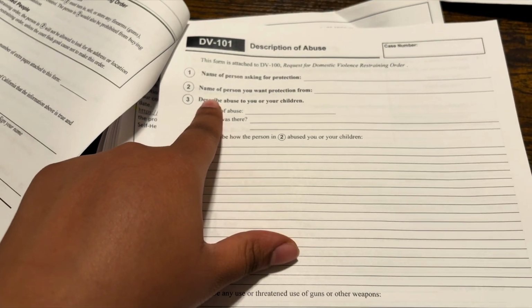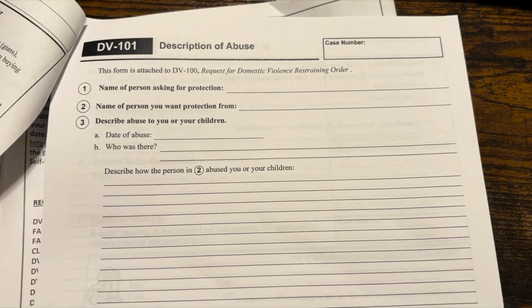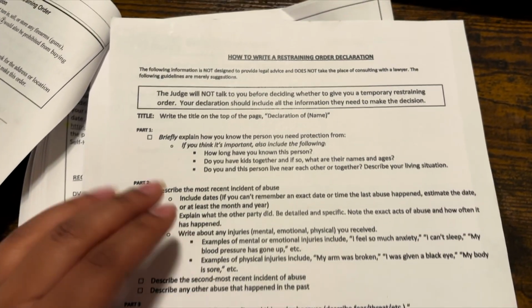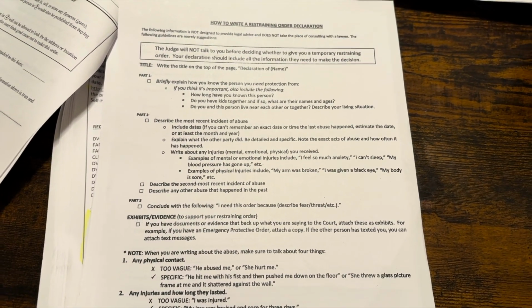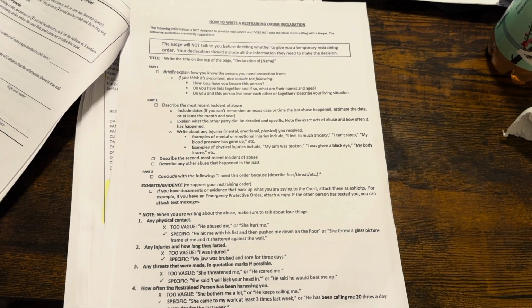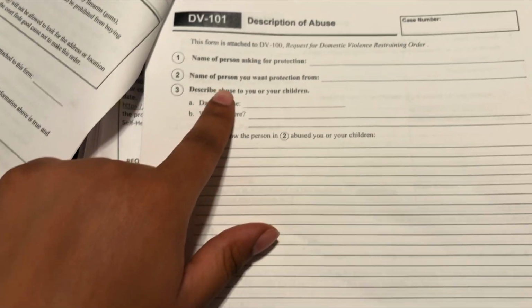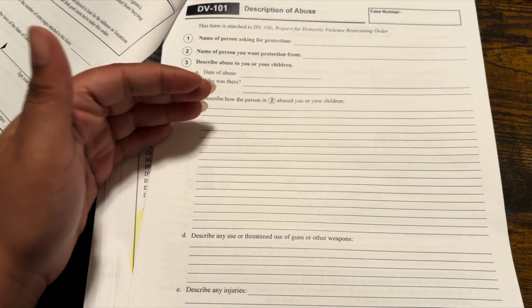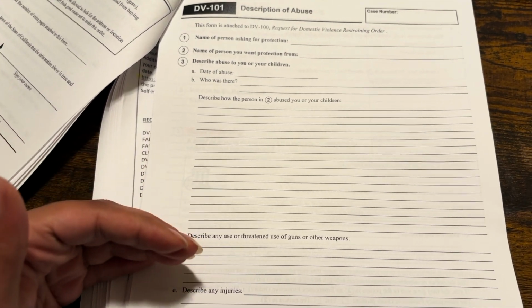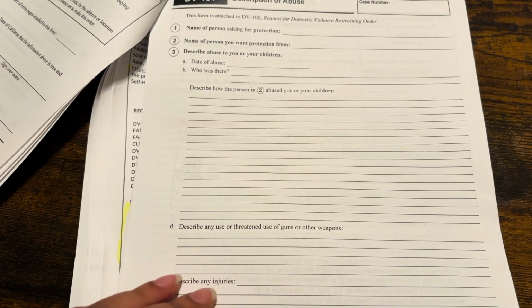This is the 101. Again, this is gonna be your best friend. Just gonna try to zoom out for everybody. Yeah, that is gonna help you fill these out because you want to be very specific. Go minute by minute. Try to recap everything as it happened, and get your story straight from beginning to end, like I did.